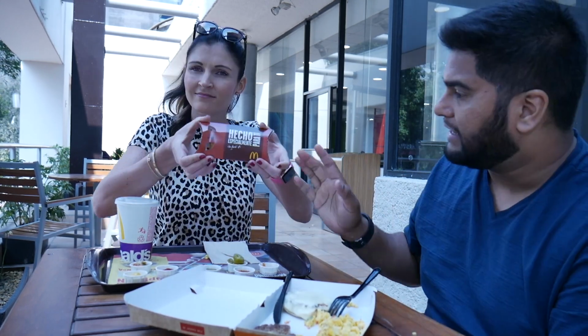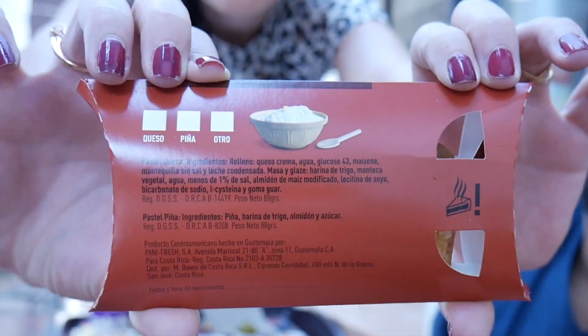Next, let's try the queso pie. That's something I'm very curious about because they put it on the dessert part. Yeah, it's cream cheese. Cream cheese, okay. Makes more sense now as to why it was on the dessert menu. And they do have the conventional apple pie, which I figured most of y'all have had back home. So this is something different.